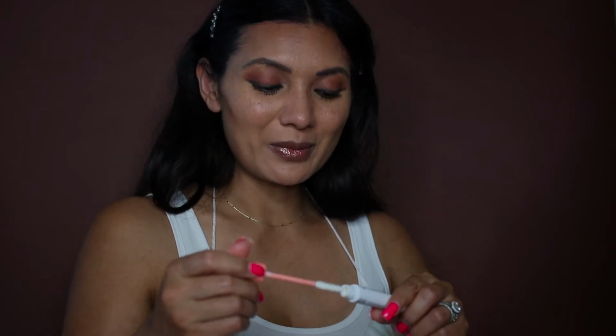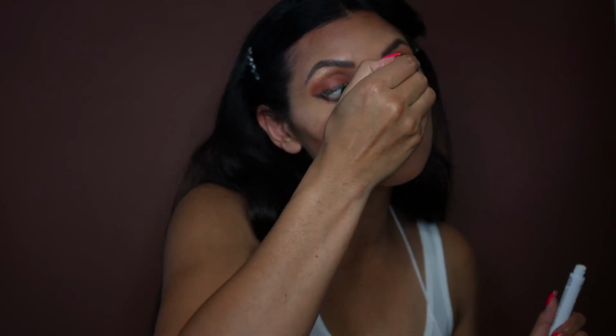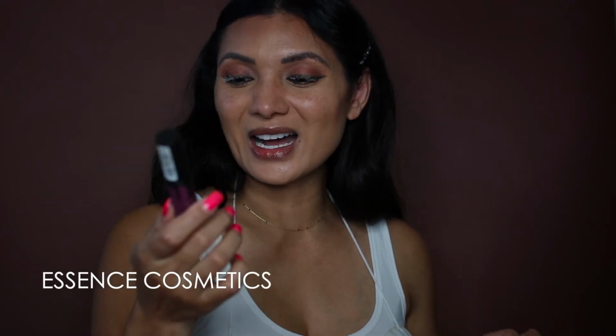The lower lashes are dry, and it's time to get the upper lashes nice and thick with tons of volume by first applying the lash primer. Another product from Essence is their I Love Extreme Volume Mascara. It works so great. The wand is fat, it's huge, and it really adds intense volume to your lashes.